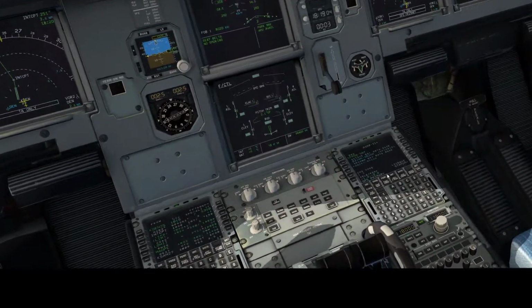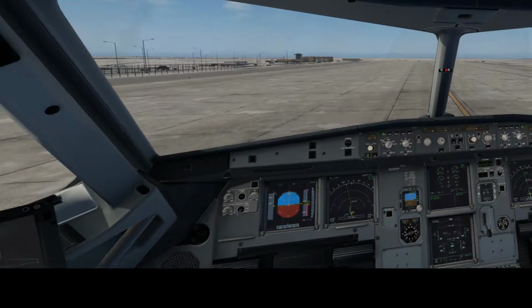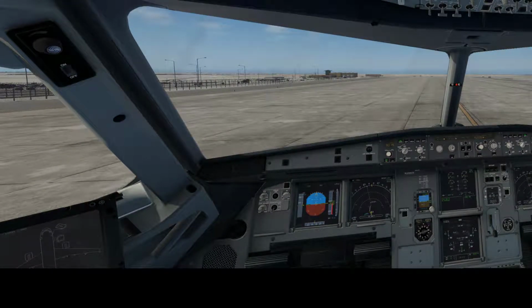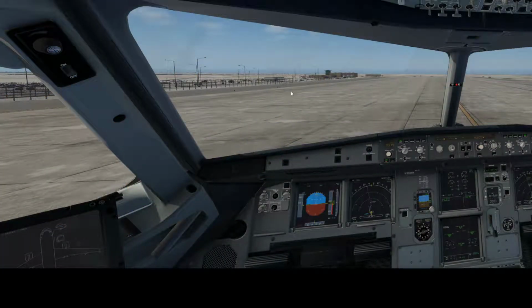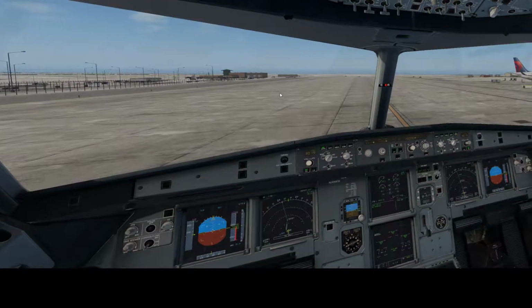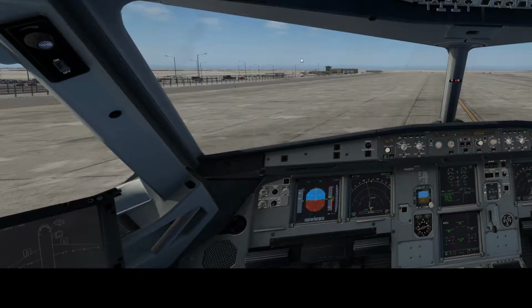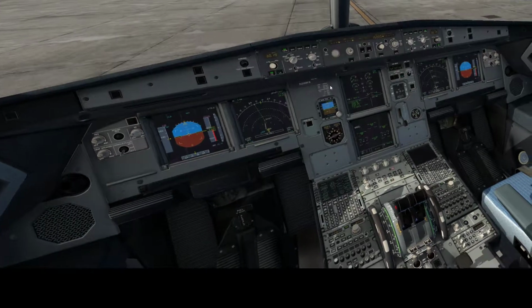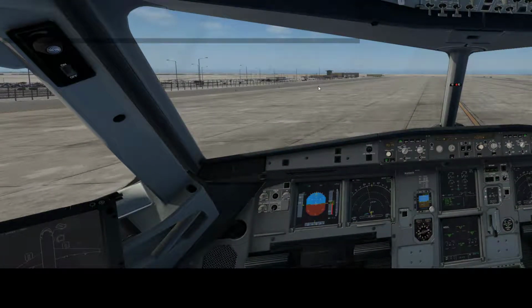We will dim this MCDU to save some frames. I'm using the WebFMC plugin, so I have my MCDU on another monitor here in front of me, which we'll be using for the flight. Alright, we'll arm our spoilers. And I think we're ready to go. Parking brakes released. And we'll give everyone a shout out.